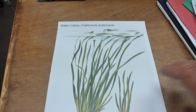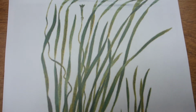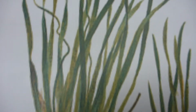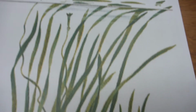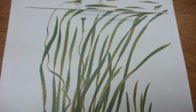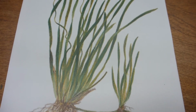Another common species in Big Round is water celery. This is a native plant. It grows typically in some of the shallower water, and you'll notice that it has these wavy leaves as well. They all come off the tuft from the bottom and up to the surface. You'll see water celery in the shallower water, probably 3 to 4 feet deep. Those are high value, high quality native aquatic plants and help really sustain and contribute to the overall healthy fish community in Big Round.